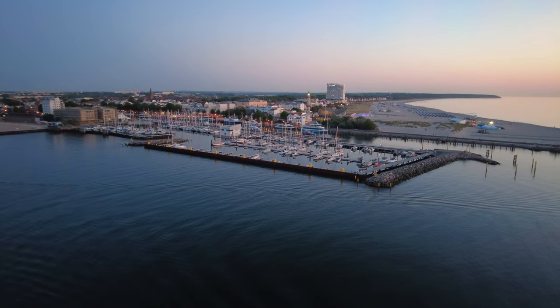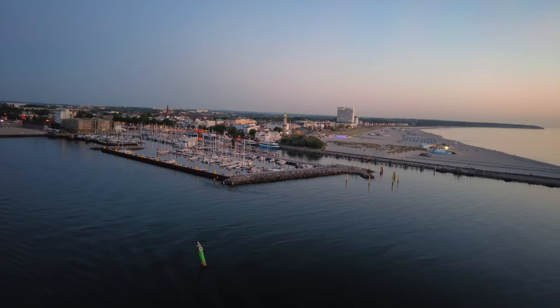Even with the lighthouse. Going through the green and the red, right? Yeah, yeah.